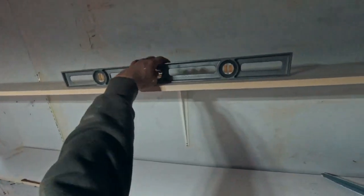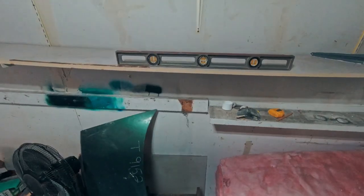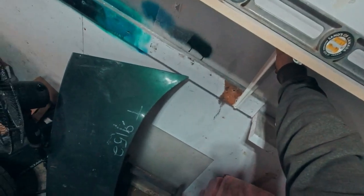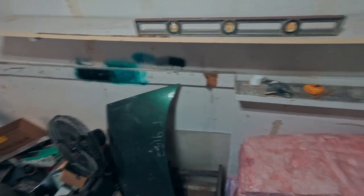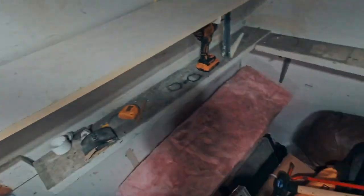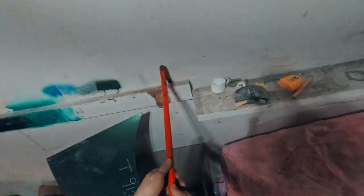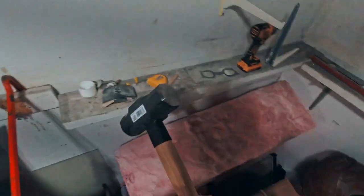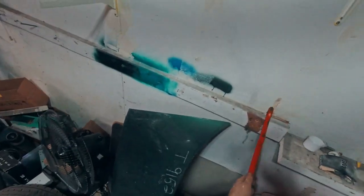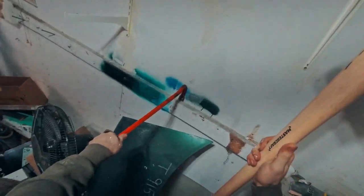Okay, one done. Now we can do this one. Well, that's a problem. That's gonna hit right there. Damn it. I thought the shelves were gonna be easy, and I gotta remove that anyway. So let's take this down. Let's try and go right on the stud. Oh yeah. Quality stuff, that one. And repeat.